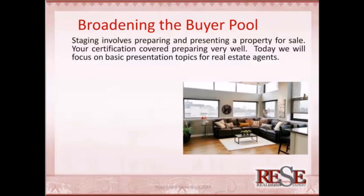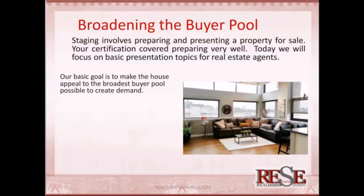Staging is a two-part process. It involves preparing a property and presenting it for sale. The first course that you've completed in your certification has covered preparation exceedingly well. Today, we're going to focus on the presentation half of staging as it applies to real estate agents.